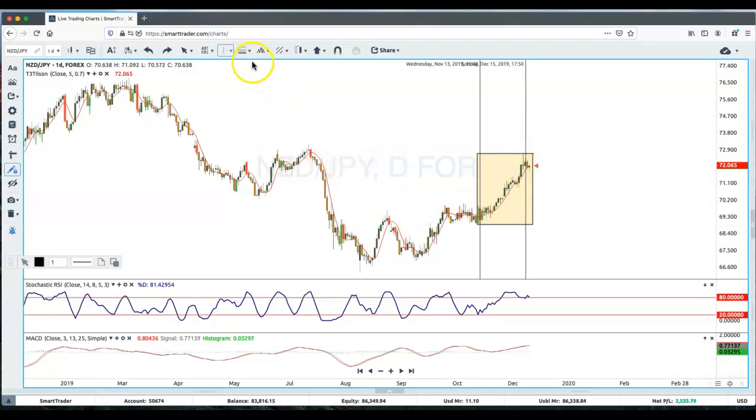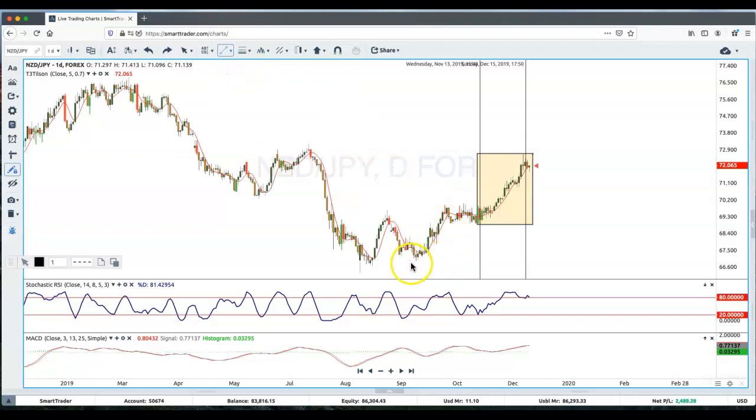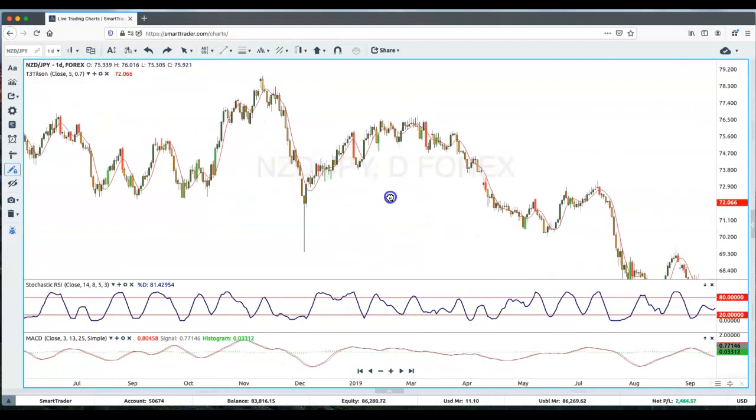This is a trade signal, so the way I'm going to trade this, if it does break a trend line, closes below the trend line, there are two trend lines here. So going into January, I'm going to be looking to sell New Zealand yen. If it breaks the inner trend line, I'm going to sell it down to the outer trend line. Okay, so let's go back and find some more trades.